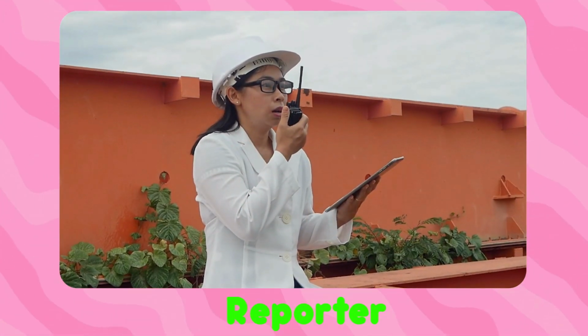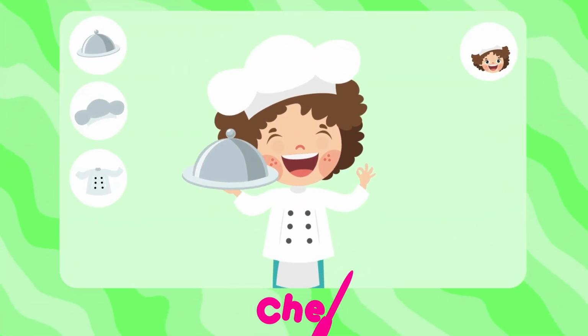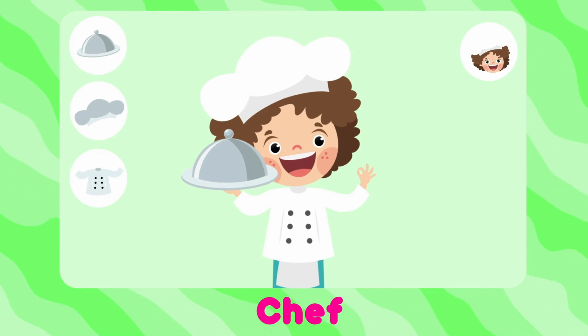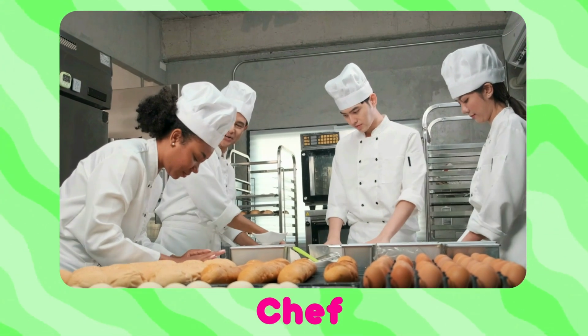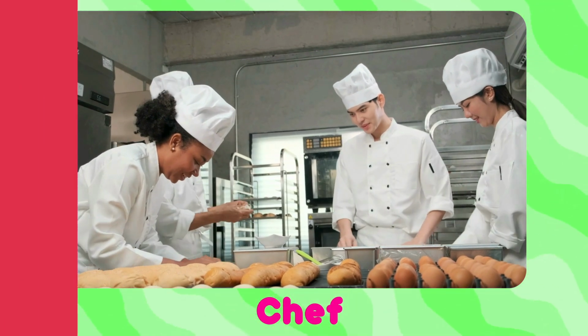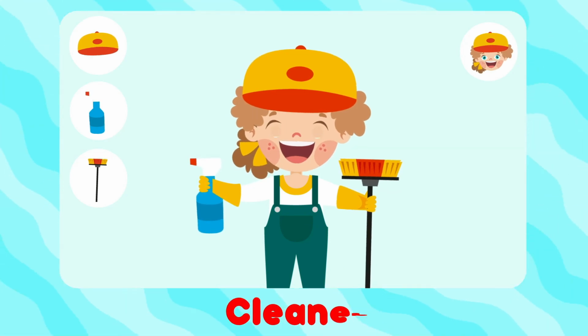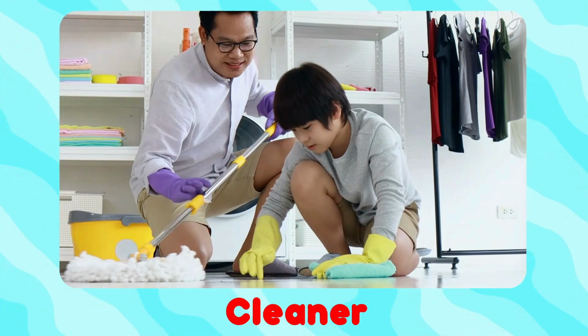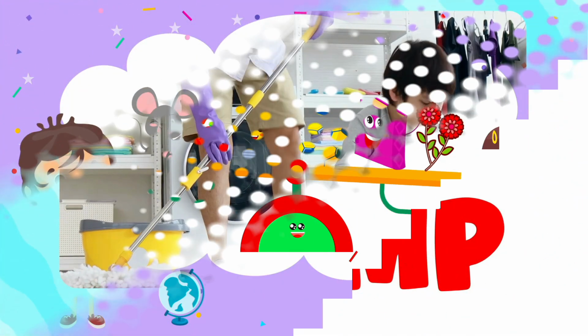Reporters write articles and stories for the newspapers. Chefs. Chefs make delicious food. Cleaner. A cleaner keeps space tidy and clean for everyone.